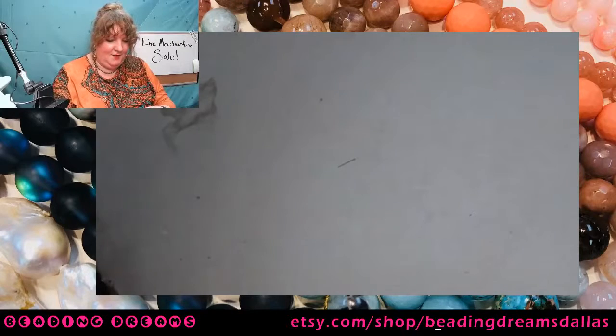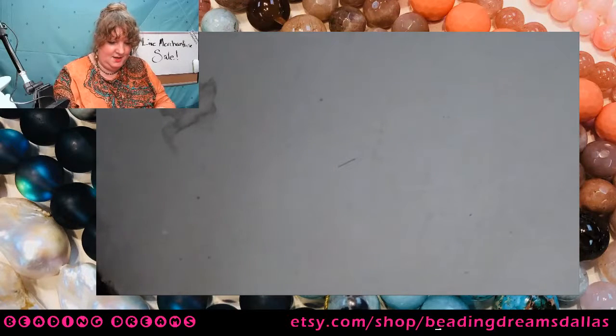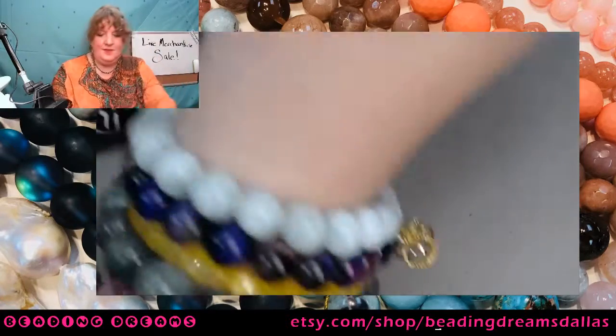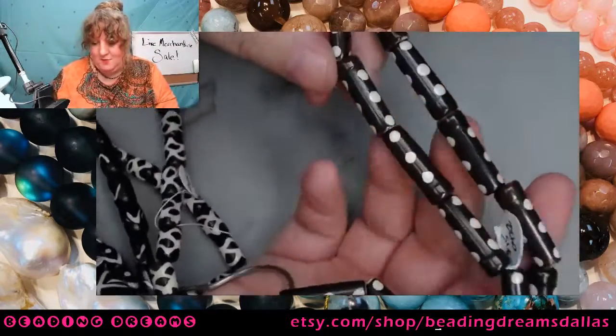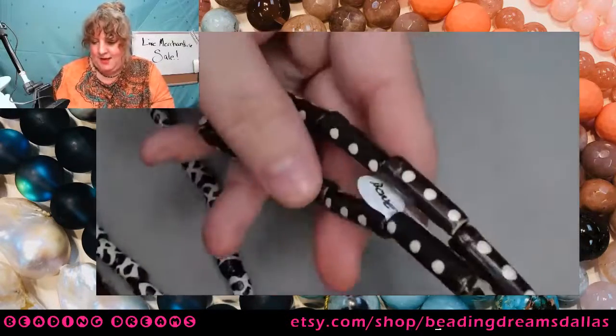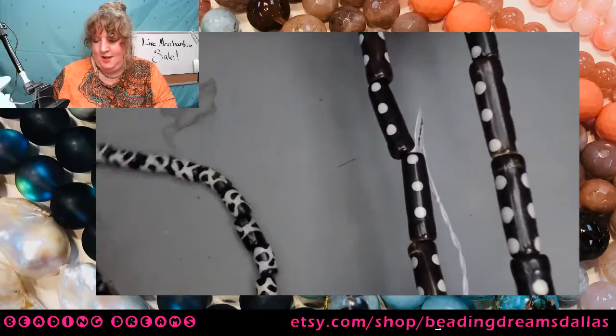After the flying V's were the polka dots, which is the one I was grabbing, which is good. Awesome. Yeah, so these are decidedly brown, really pretty polka dotted tubes.